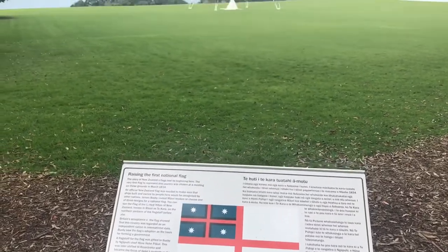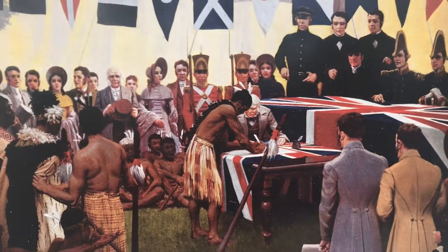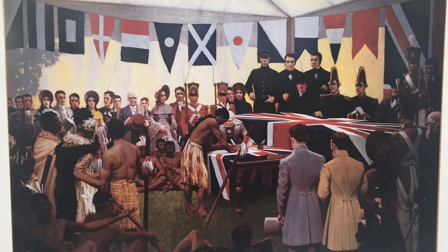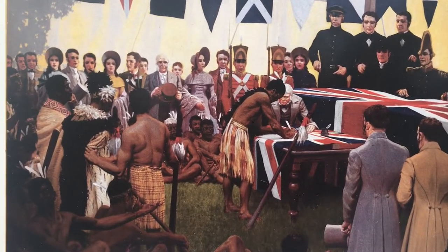In 1840, the area in front of Busby's house looks something like it does now. On the 5th of February that year, it was the venue for the momentous gathering when Captain William Hobson, representing the British Crown, met with a large group of rangatira, tribal leaders and their people. Missionaries, mariners and settlers all came too.